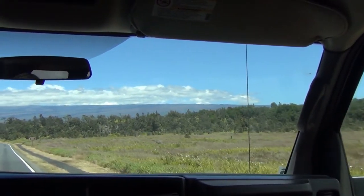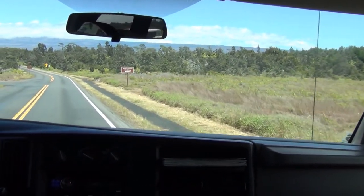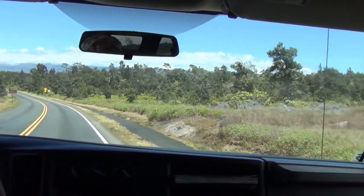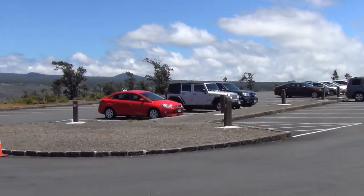But here, this area here is called the steam vents. On our way back out here, we're going to stop here briefly. It's just really meant to be a 10-minute stop, but some very interesting things are happening here. I'm 83 years old. Look what it's done for me. This is at the peak of Kilauea.